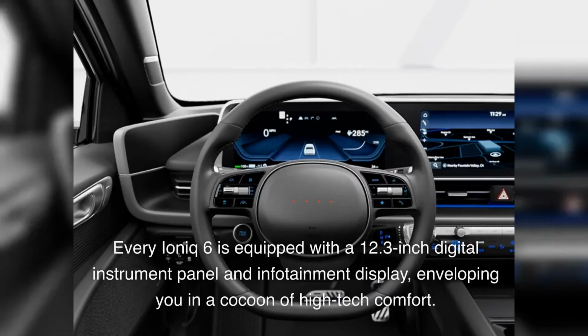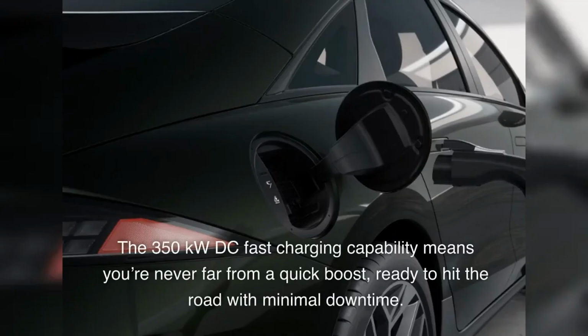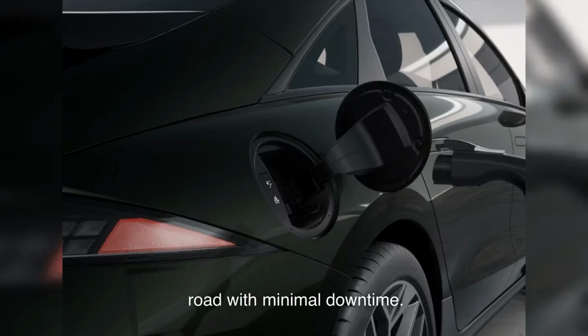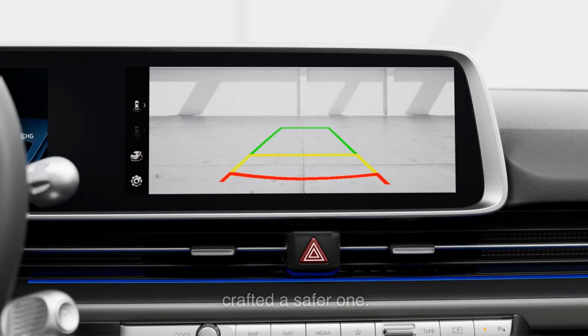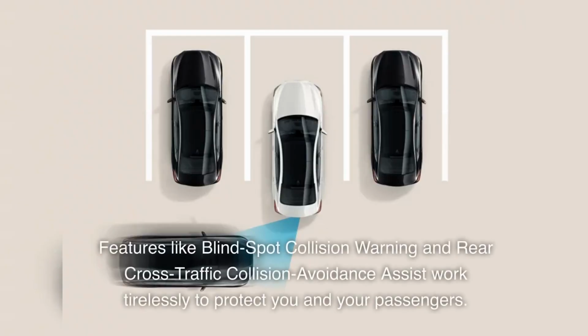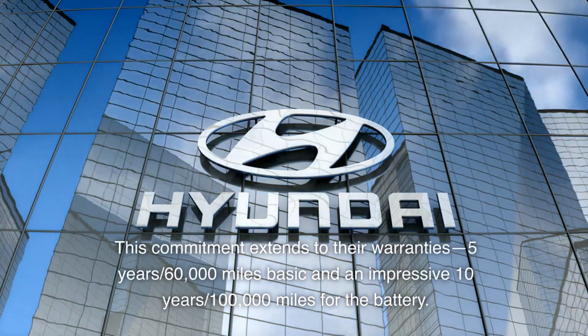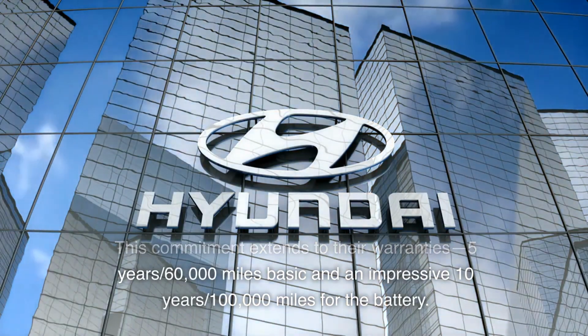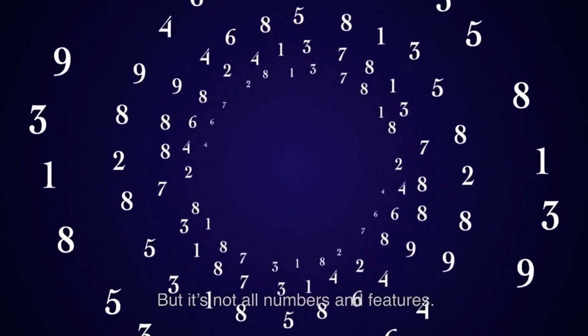Every Ioniq 6 is equipped with a 12.3-inch digital instrument panel and infotainment display, enveloping you in a cocoon of high-tech comfort. The 350 kilowatts DC fast charging capability means you're never far from a quick boost, ready to hit the road with minimal downtime. Hyundai didn't just focus on making a faster car, they crafted a safer one. Features like blind spot collision warning and rear cross-traffic collision avoidance assist work tirelessly to protect you and your passengers. This commitment extends to their warranties, 5 years, 60,000 miles basic and an impressive 10 years, 100,000 miles for the battery.